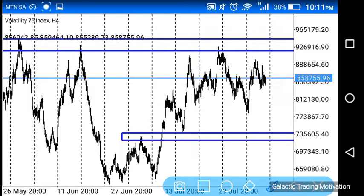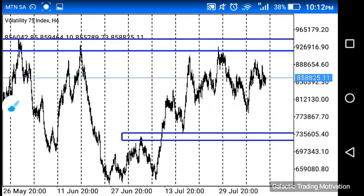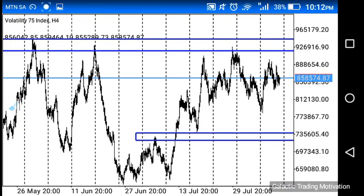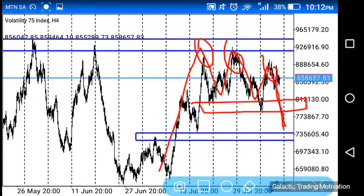On the H4 chart, we have this area right here, and we can see that the market has been moving somewhat sideways. But also keep in mind that on the daily chart we spoke about that smaller head and shoulders pattern, and I said that ideally we should wait for price to close below the neckline, then head back to the neckline to test it, and from there look for selling opportunities. My take profit would be the zone over here.